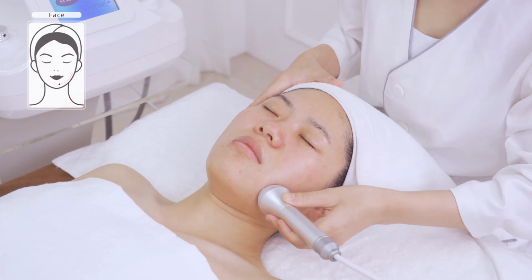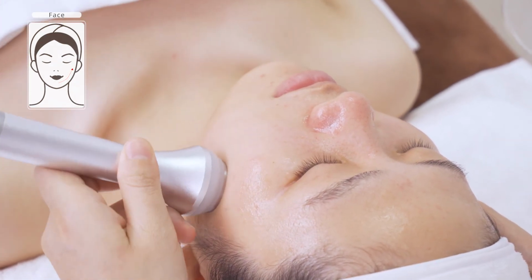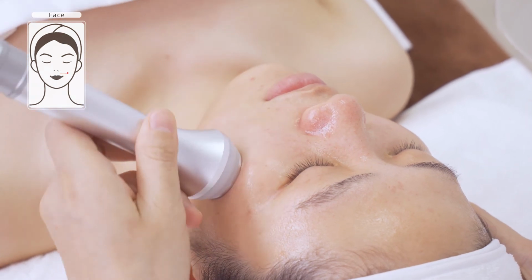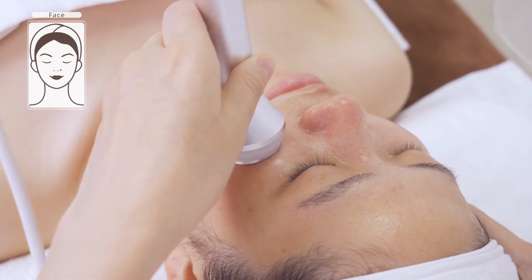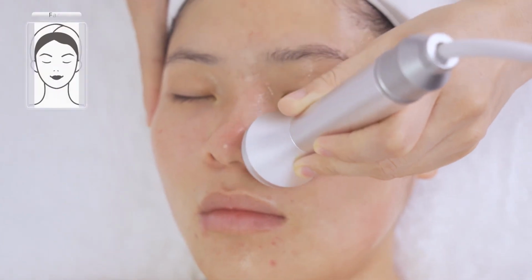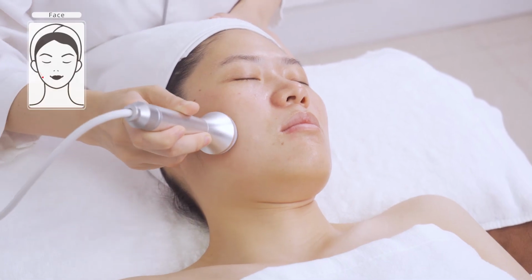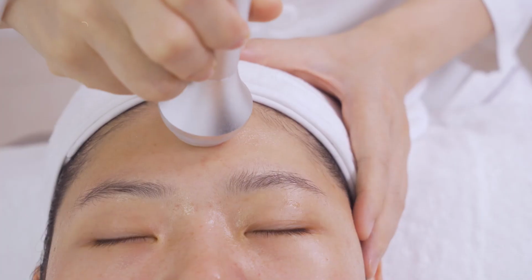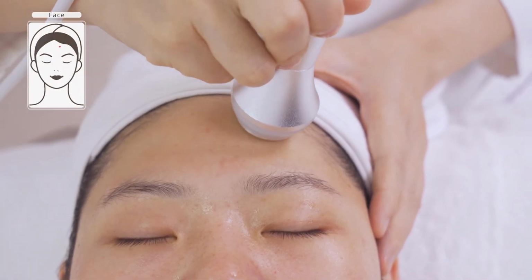Move the probe slowly back and forth from chin to earlobe, mouth corner to ear gate, nose wing to temple 3 to 5 times. It helps reduce skin issues like redness, swelling, fever, and sensitive skin. Move up and down the nose. Do the same on the other side. Move slowly back and forth from forehead to hairline 3 to 5 times.